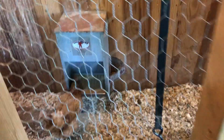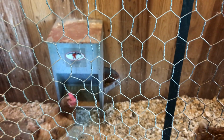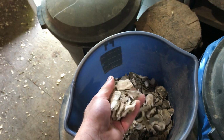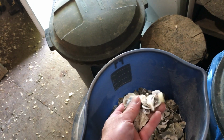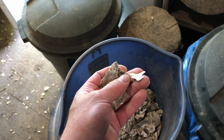So that little side feeder there, beside their main feeder, is actually containing oyster shell. And we do some research with oysters. And so we generate lots of shells. In order for their eggshells to be strong, we'll feed them some oyster shell, and they will crack this open to get the calcium from it that makes their eggs strong. So we just hit the shells from the oysters with a hammer, and that makes it fairly fine. And the chickens will eat this.